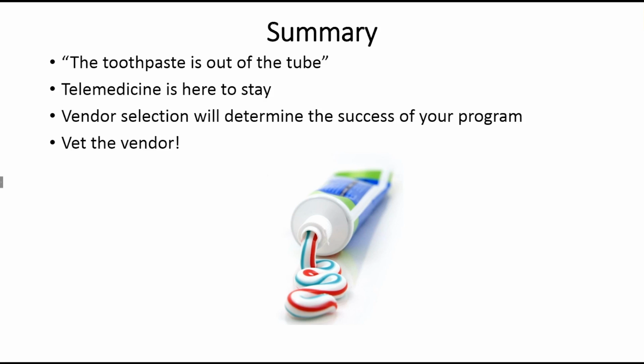So in summary, the telemedicine toothpaste has been let out of the tube, and telemedicine is going to be here to stay. We're not going to be able to go backwards. It's convenient for patients. It's good for doctors. It does result in cost savings. It can produce enhanced productivity for your practice. However, vendor selection will determine the success of your program. Final advice: vet your vendor.